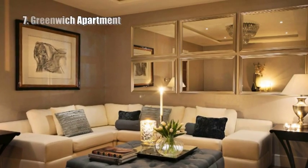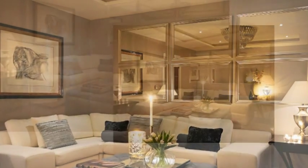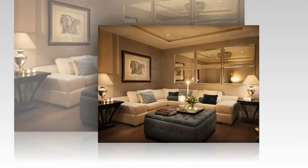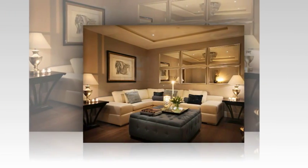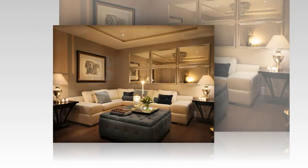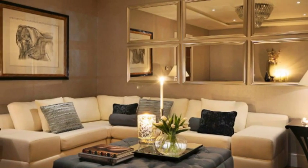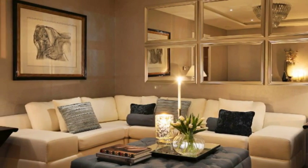7. Greenwich Apartment. Oh, what a stunning living room with the most romantic feel to it. Not just the candle lit in the center of the room, but all the romantic choices of furniture and decoration too. I personally love the ottoman in the middle of the room and the mirrors on the wall.